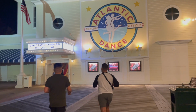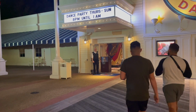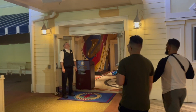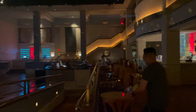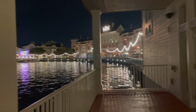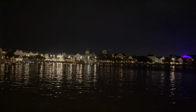Okay, friends, here we go into the Atlantic Dance. Now, there is no cover charge to enter here. I've never been, so I'm super excited to see what is happening in here. Okay, now, come on now. This is giving me the vibes. There is so much potential in here. Oh, this is lit. Oh my goodness. Look at this. We're just on the little pier. Oh my God, now this feels like an Atlantic City type of area.